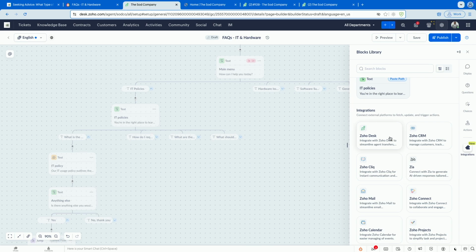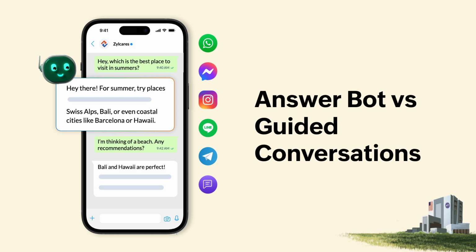And then, of course, notice that there are a bunch of integrations here. So if we're gathering questions and going to create a ticket for the customer, push this information to the CRM, send it to myself in Click. If y'all aren't using Click, it's a really, really great tool. So you have all of those options in here as well. So guided conversations, very, very easy to build. Don't be scared, very easy. And we have, like I said, a bunch of templates in there already. So we may have one that almost fits your use case exactly. Now you just need to rename some boxes.